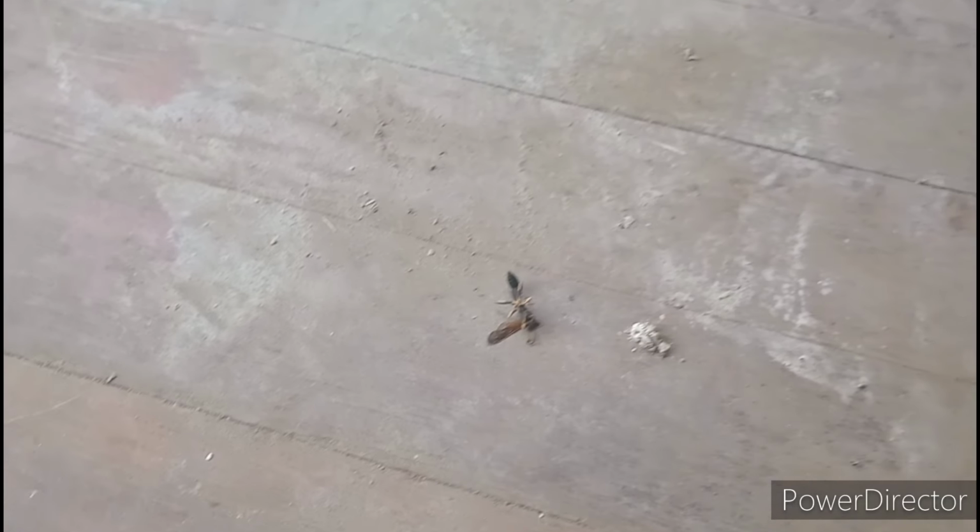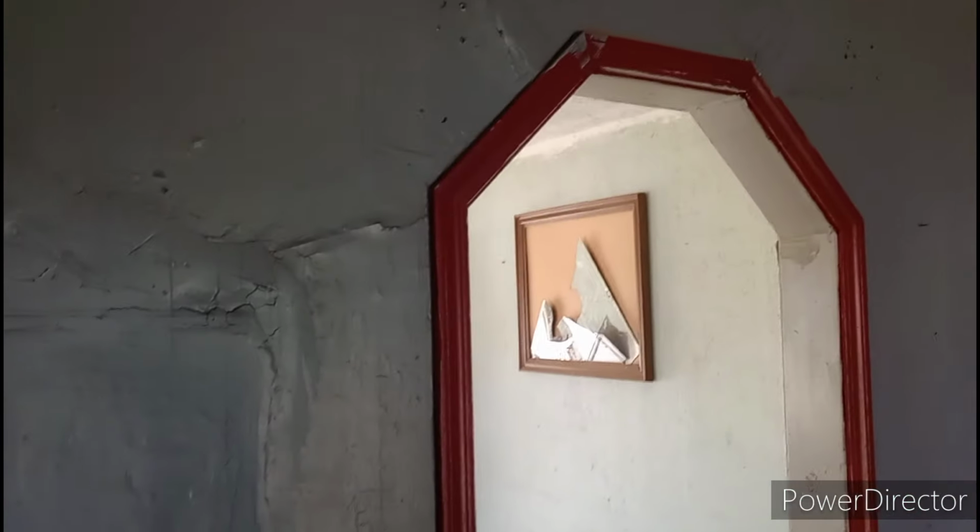Dead end. Huh? Yeah, I noticed that. That's pretty nice. I mean, I don't know about nice, but whatever. Not nice, I guess. It is what it is. Kind of a classic coffin shape.